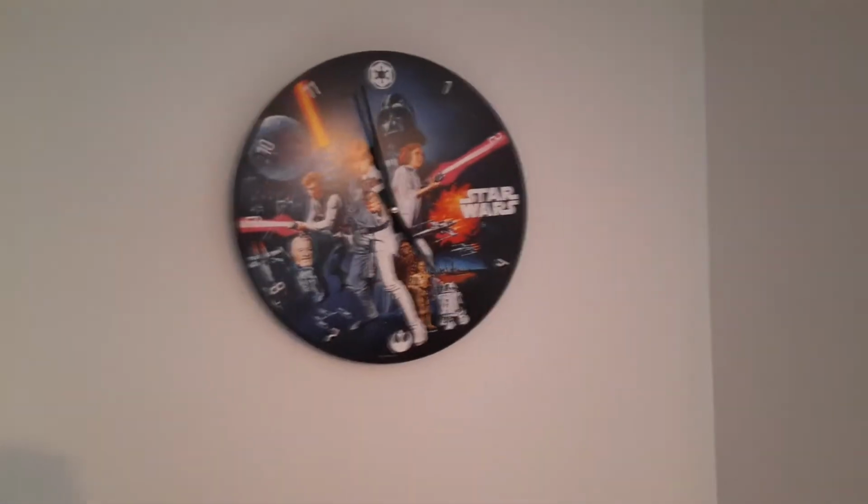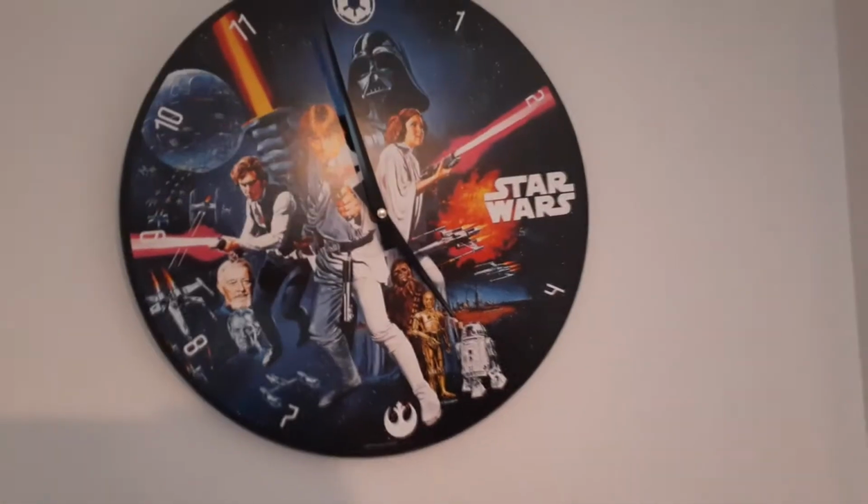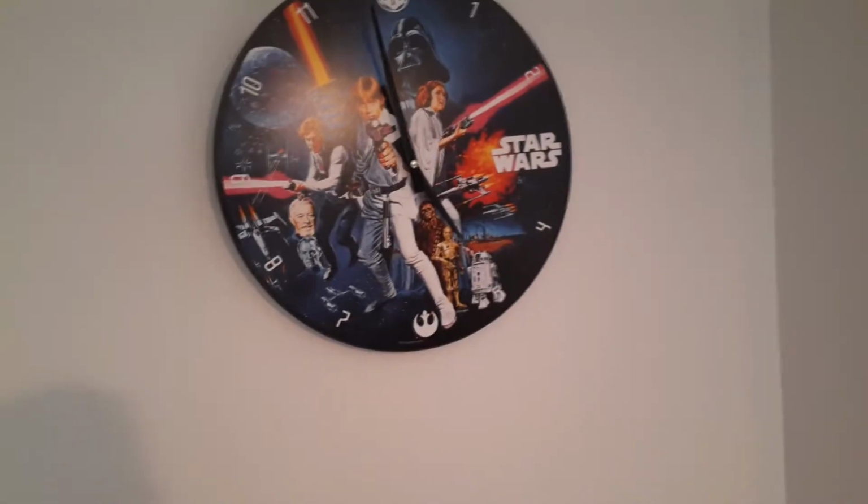All right. So when you first walk into my quote-unquote studio slash spare room, as I shut the door here, got a good old Star Wars clock, which is currently running. I only say that because sometimes I forget to replace the batteries. It'll just be stuck on a certain time, so.